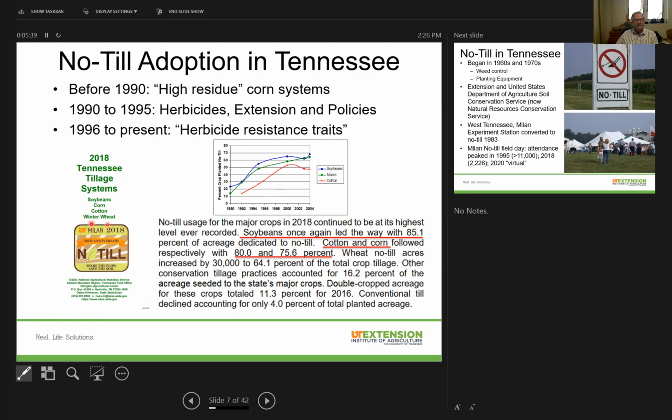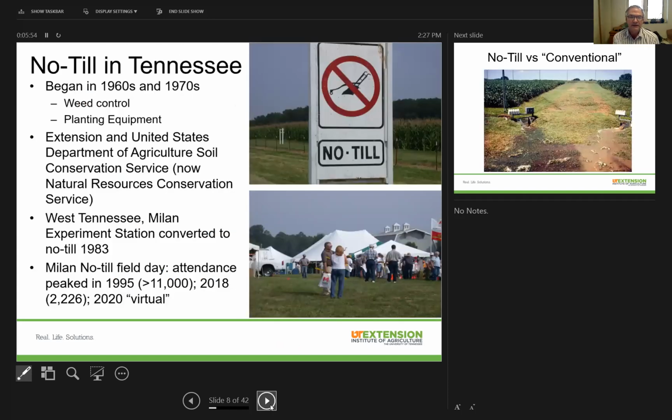And today, and this is data from a 2018 survey, about 85% of the soybeans in the state are no-till, 80% of cotton, and 75.6% of corn. So we have led the nation in terms of development as well as in terms of the adoption. In the early days in the 60s and 70s, the technical challenges were in how do we control weeds if we're not going to till, and how do we get equipment that can put the seed in the ground without disturbing too much soil. This was not one entity only working on this.